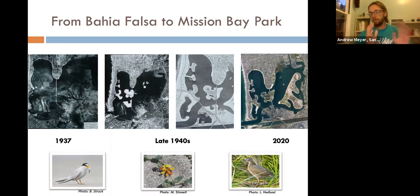In the 30s, the 40s, 50s, 60s, especially, we did a lot of island building. We made a lot of the bay deeper. We made a lot of the shoreline sandy and riprap and more defined. So it's a lot less diverse in the habitats and the processes than it was in the 30s and before. It's an awesome recreation place now. I've had birthday parties for my daughter there. We go there once a week or so.